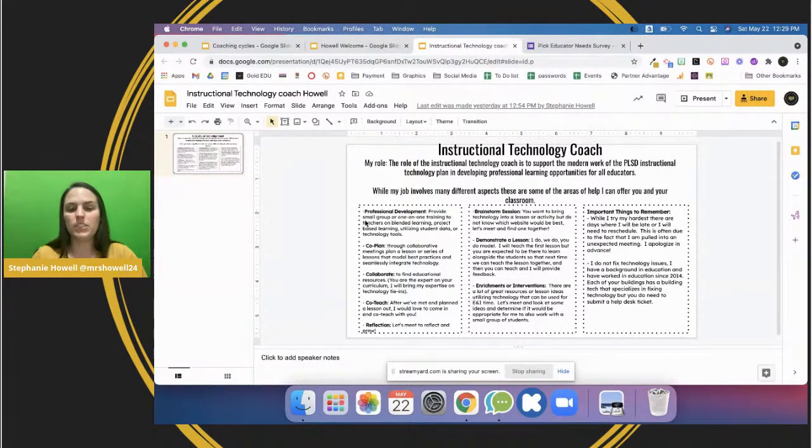If you want to just reflect, let me know. Sometimes I will reflect with teachers and we'll just go on a walk. So if you ever just want to go on a walk and just kind of talk out how things are going, happy to do that as well. Or we can sit in your classroom or wherever that reflection kind of needs to happen.